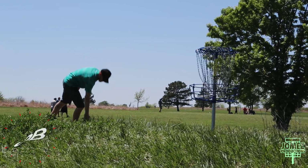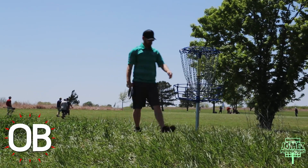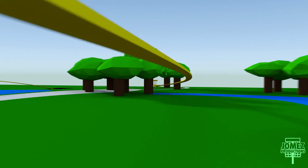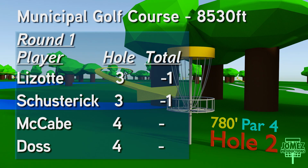I think I saw a lot of people go out of bounds off the tee or on their second shot. Seemed a pretty common hole to get a 5 on. Yeah. Here we have hole 2, 780 feet, par 4. A lot of water hazards on this one.